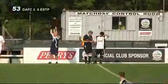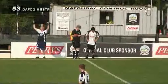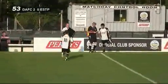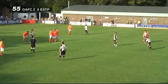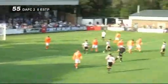We're going to see the first substitution of the afternoon for Dover Athletic. Coming off is the number 10, Adam Birchall. He's being replaced by the number 12, Gerald Hughes. So it will be Jon Wallis. Wallis drives, and it's only just wide.